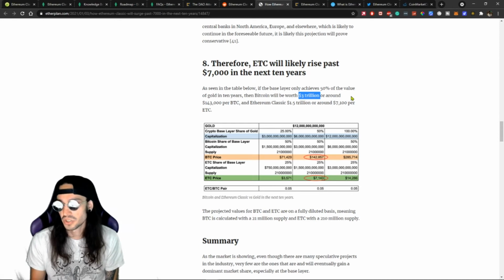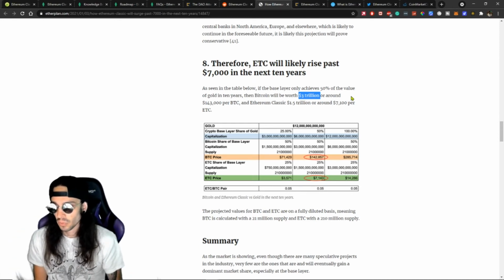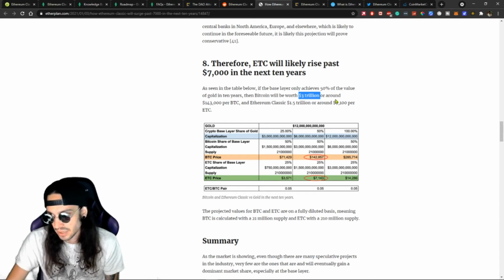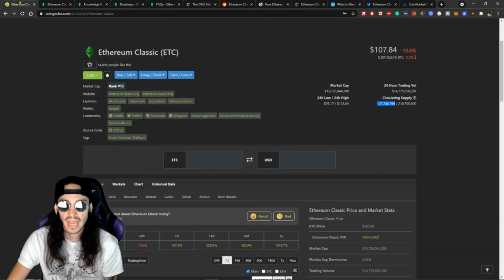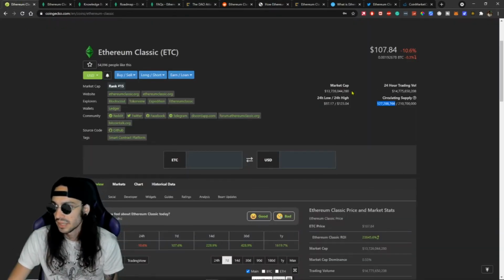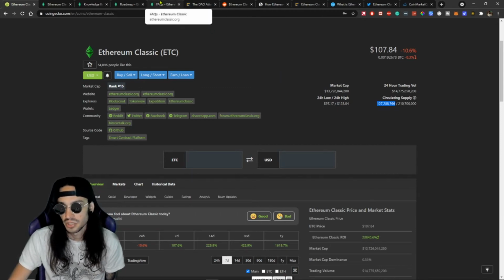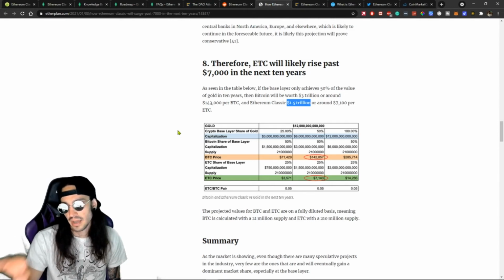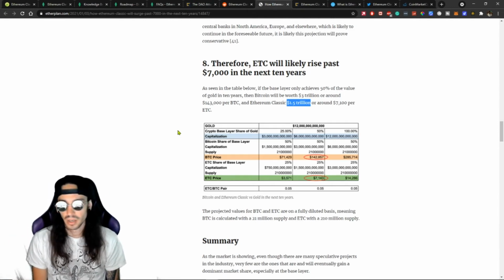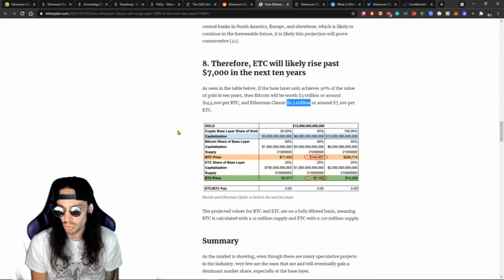So also, that means that Ethereum Classic will be worth more than 1.5 trillion 10 years from today. It's already got a huge market cap of 13 billion. I mean, it does have a long way to go to reach a trillion, but I definitely think that within the next 4 years, you've got that next bull run. I think you're going to see a lot higher market cap of these coins than is projected right here.